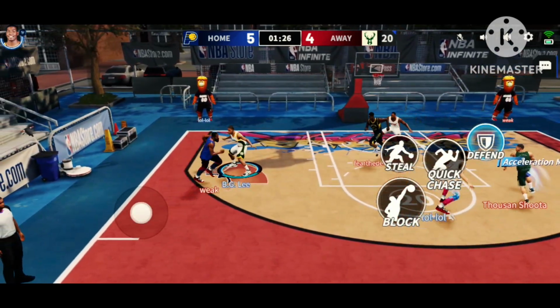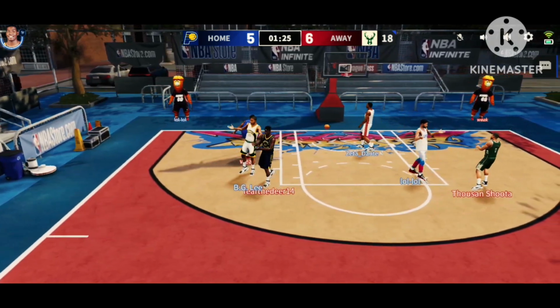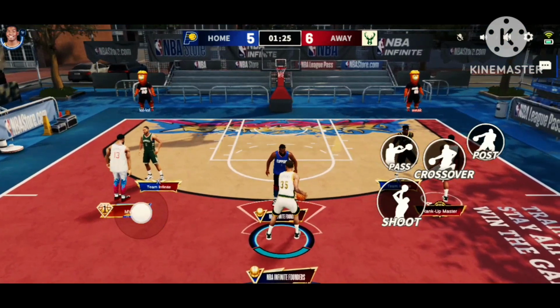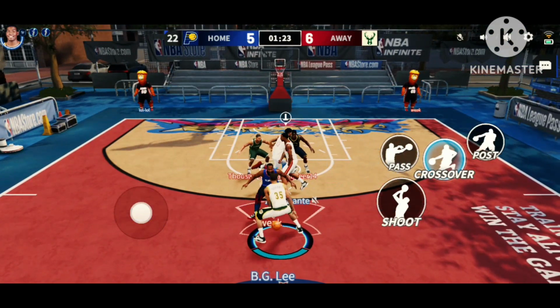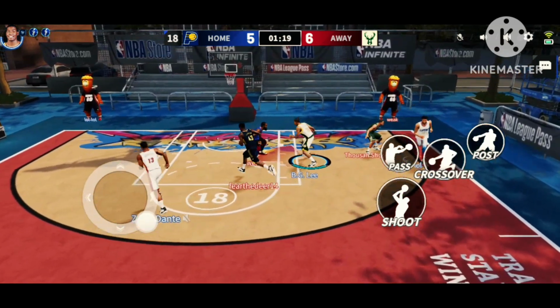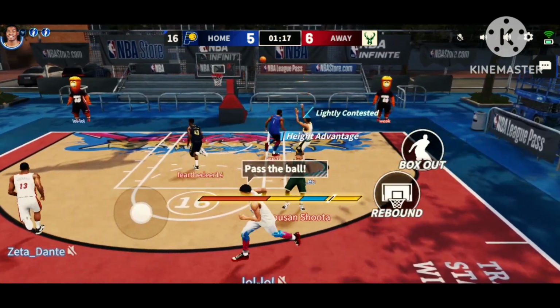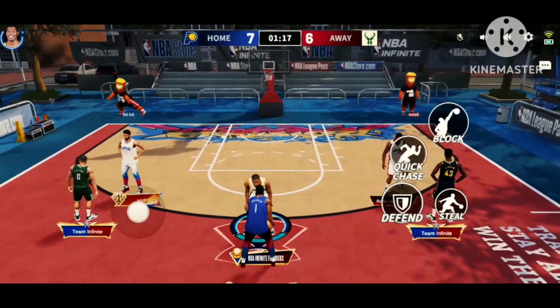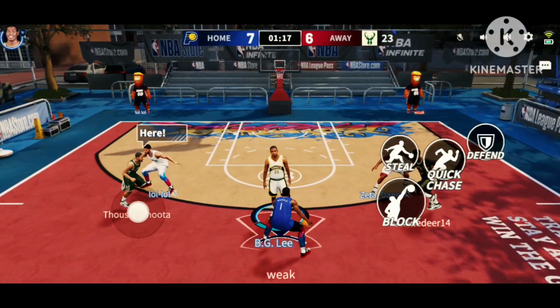He makes a quick step and blows by the defender. Lillard hits the shot for 2 points. Nice pick and roll. Perfect step back move. Definitely some contact there, but the shot goes in. The offense is moving up the court.